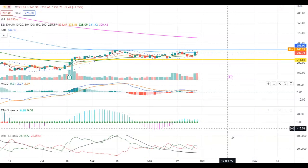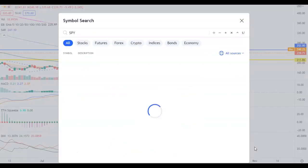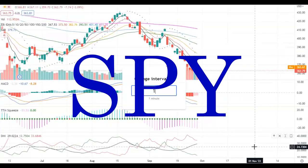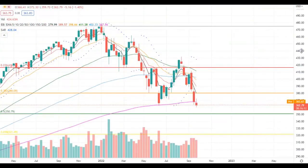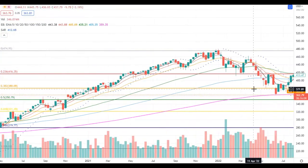Your MACD positive, and look, your bullish momentum is higher than your bearish momentum. This is one of the few S&P 500 tickers that has this type of setup. And speaking of the S&P 500, we are going to go ahead and look at that. However, we're going to look at it from a weekly time frame. And the reason why is because we have our Fibonacci bands already set up for the weekly perspective.